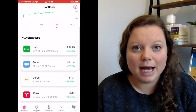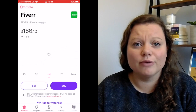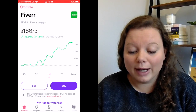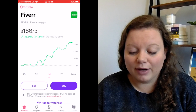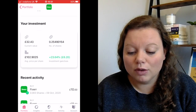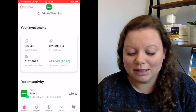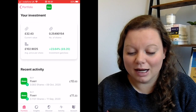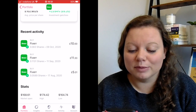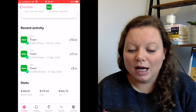Now the ones I keep adding money to, so Fiverr, if I click on that, you can see the growth of the company and the value of their shares has gone up quite a lot over the last month. And if I scroll down, you can see that I have got 0.2549 of a share, and that has gained 23%. And you can see that I last bought one on Friday. So I bought £10 worth of a share on Friday the 9th of October. I'm quite happy with that.